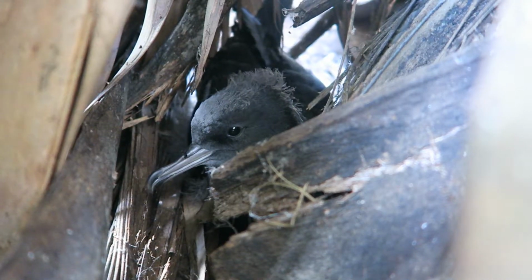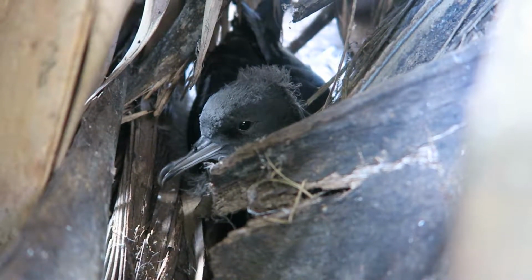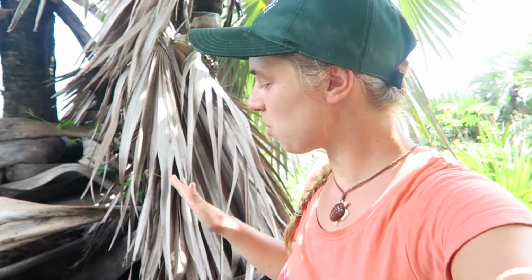The adults will then desert the chick entirely and go out to the open sea to forage, leaving the chick to fend completely for itself until it fledges. Now if you actually look at this chick, you'll see it's got a bit of fluff on the top of its head. This is the coat it has while it's a chick, that it begins to lose as it becomes close to fledging time.